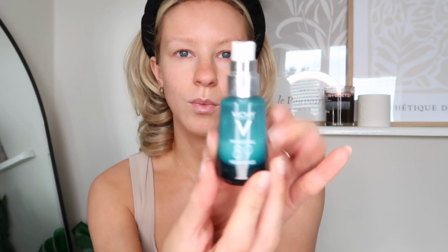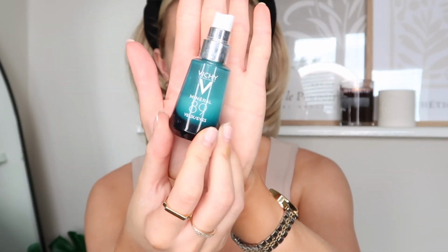I was going to start with just going straight in with my foundation, but I actually want to show you a bit of a prep because I feel like that sometimes is the most important thing as well. So I'm starting with the Vichy Mineral 89. I love this and I also love the Mineral 89 serum that Vichy do as well. They're both such good products.